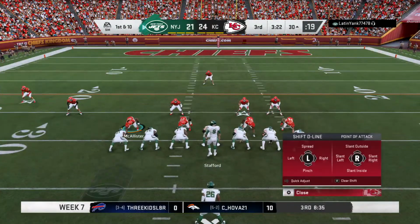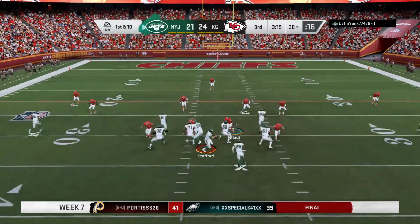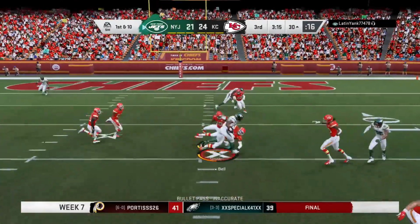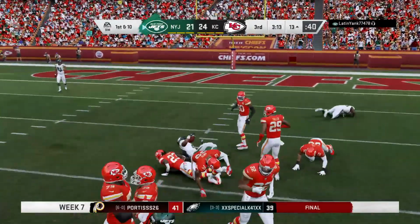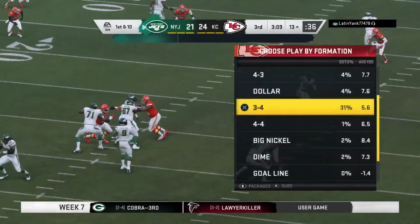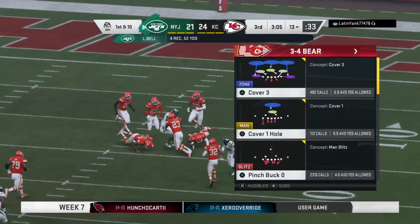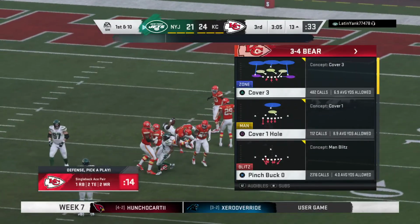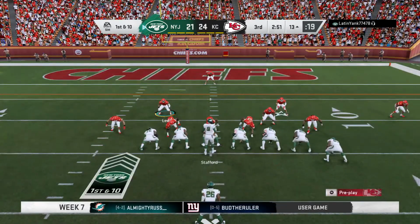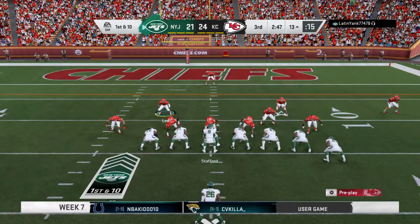So 1st and 10 now from the 30. Throwing is Stafford. That's complete. It's Bell. And down inside the 15 he goes. 17 yards on the catch and run. It's a first down. I know most of the time when the ball's in the air, you're thinking wide receiver, tight end, but running backs, they can be a big part of any passing offense nowadays. Stafford now, 5 straight completions here in this second half.